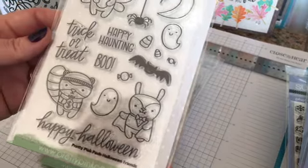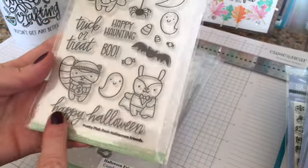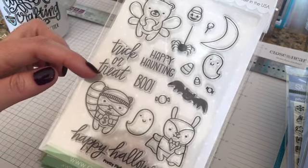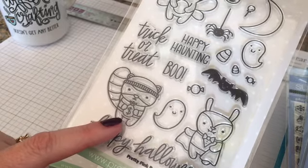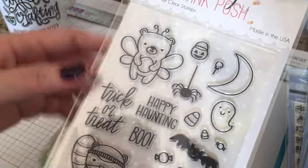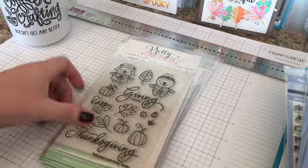This one is Halloween Friends, and I think this set is absolutely adorable. The scripty font is like, I'm a goner. Happy Halloween, trick or treat. And this little raccoon is the cutest. It's like a little bandit or robber. And then the little bear bumblebee. So cute. And lots of little candy corn and accessories to go with that. And I picked up the matching dies.